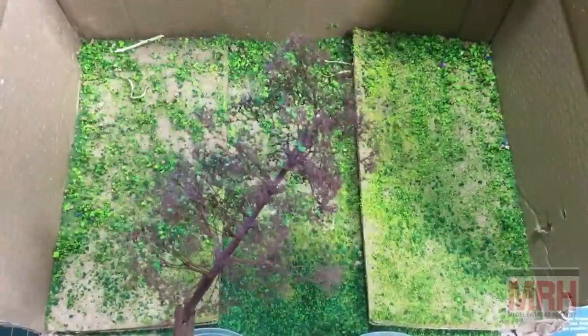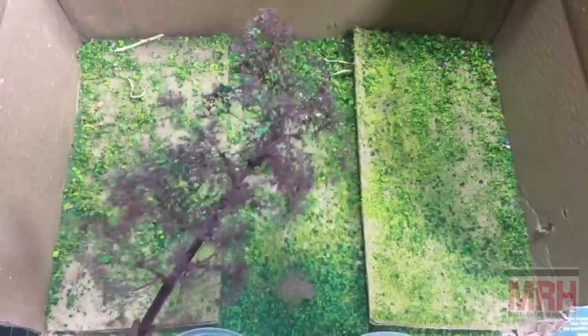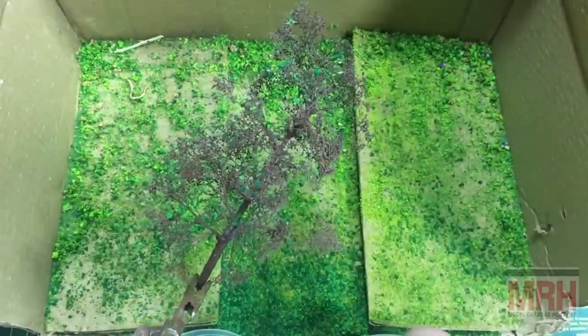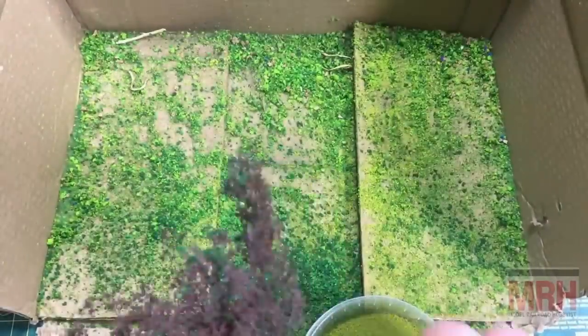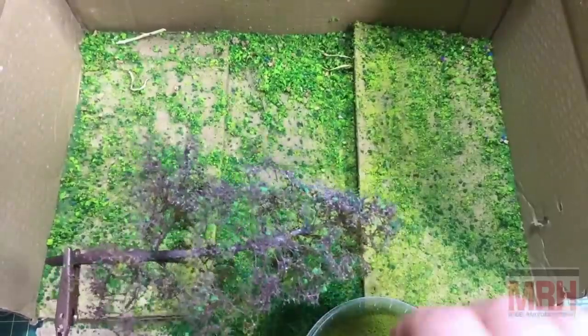Actually, it does sometimes help to pick up the armature on the stand, mist some of the glue through, and then try and get some of this ground foam into the leaves. What I would say is that the finer ground foam is probably the best, and you don't want big clumps. That's quite important. Big clumps will just look a bit peculiar on a very fine armature like this. Don't be frightened to add a little bit more of the spray glue.